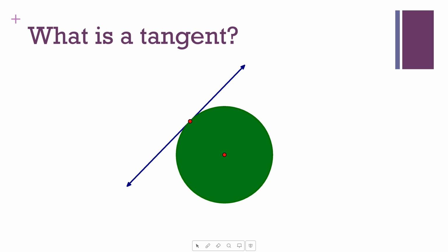A line on the outside of the circle. Got it? A line that's next to the outside of the circle but does not go in. What do we got? We're still arguing? All right, I'll come back. It makes me awkward to watch you argue. Or makes it awkward. What do we got?